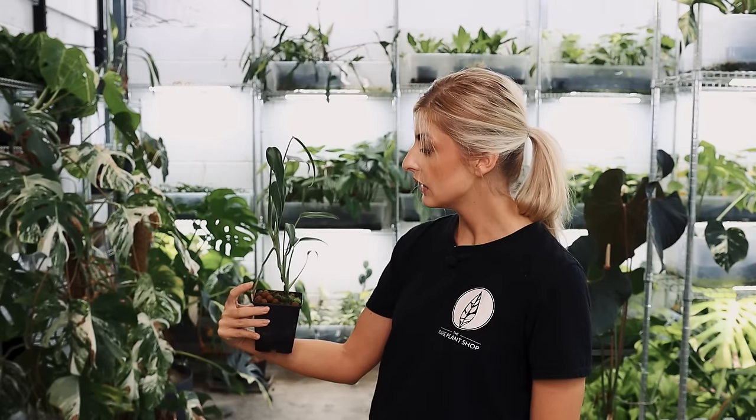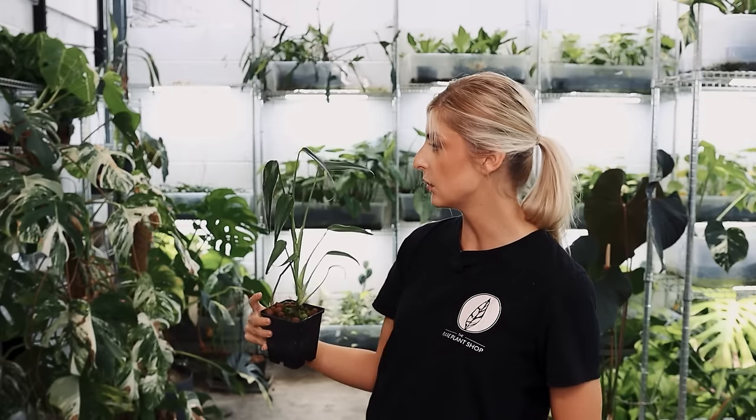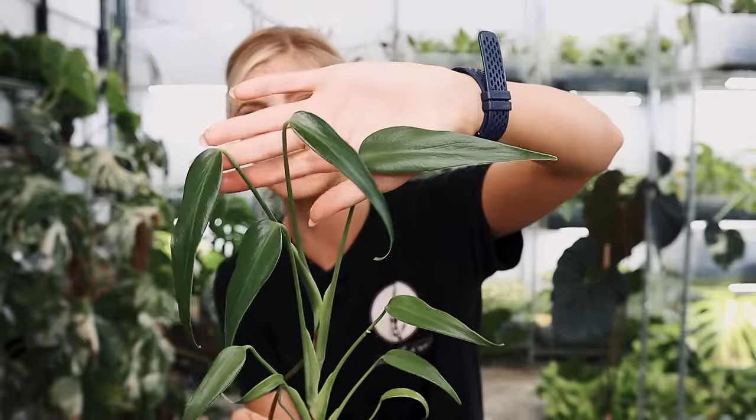This is way too big for me to handle, obviously, and things do get missed. It's just what it is. But generally, this is probably what happens if you don't pay too much attention to these plants. They sort of stay like this. It's almost like Alocasia Tiny Dancer with something added. It's just a bit bizarre. So that's what happens when they don't size up.